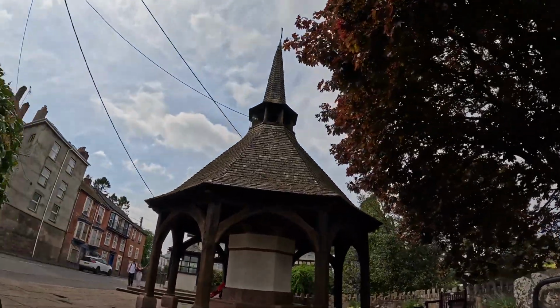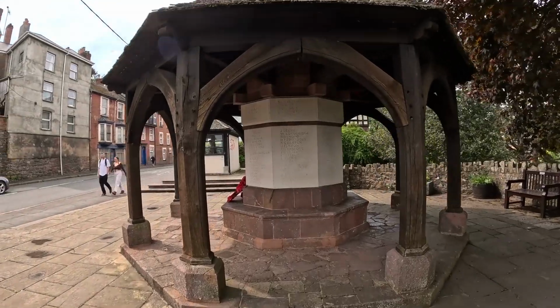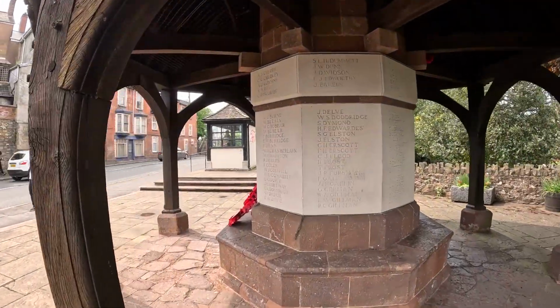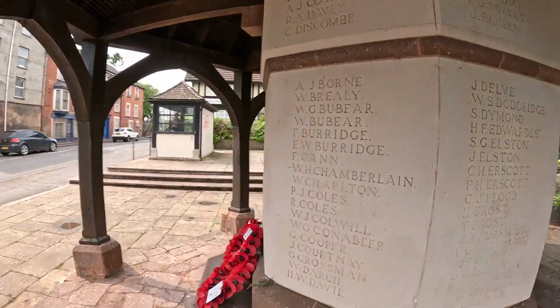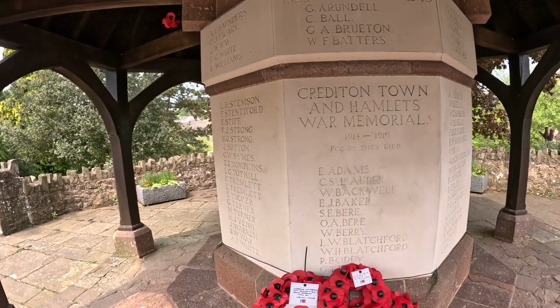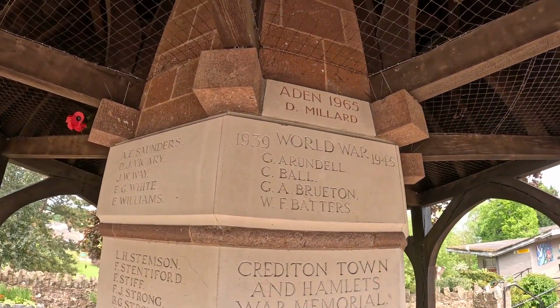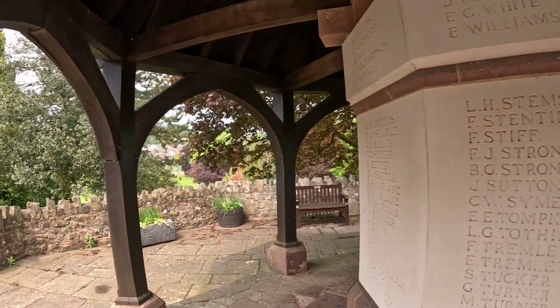Another memorial thingy. Little spire on it. It's a war memorial. Crediton town and hamlets. Mainly World War II by the looks of it.